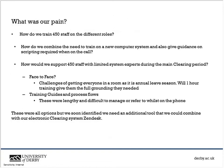So what was our plan once we'd identified everything? Our plan was: how do we train the 450 different staff on the different roles? How do we combine the need to train on a new computer system and give guidance on the scripting needed with the call? You can imagine you'd have a computer, you'd have paper and lots of different processes, so we had to consider this. And how would we support the staff that needed the training? Would that be face-to-face? How would we get everybody in a room?